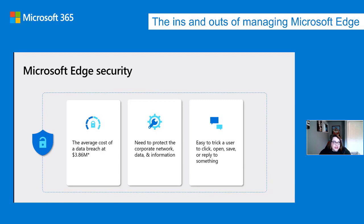It's very easy to trick a user to open something or save something, click something. We've all done it, I assure you, much to the chagrin of our red teams. We've all clicked on something that we are not supposed to. And this is a top concern for customers, the smallest customers and largest. Hey, go click here, change your password, give me all your information, and things go awry from there.